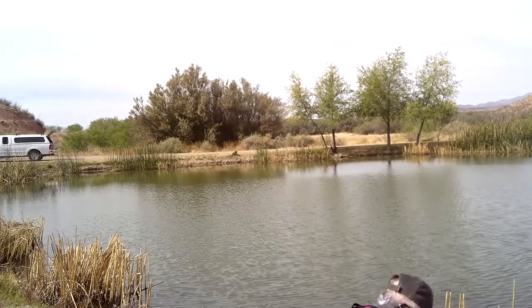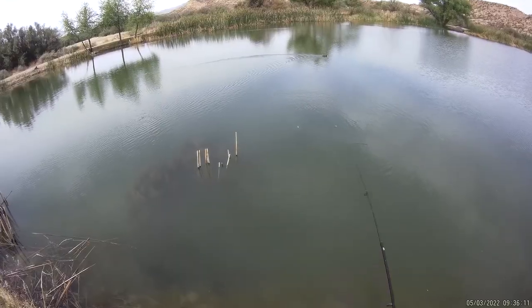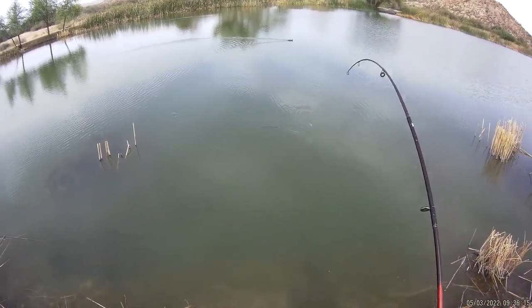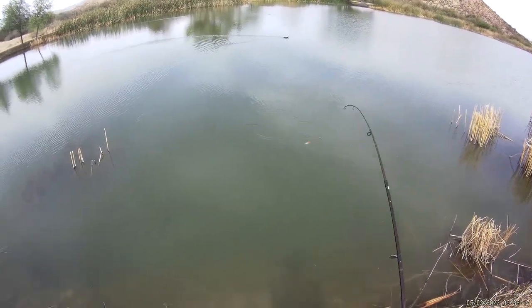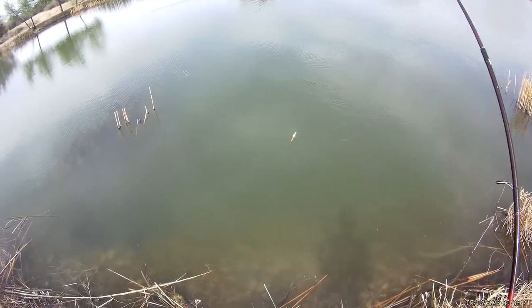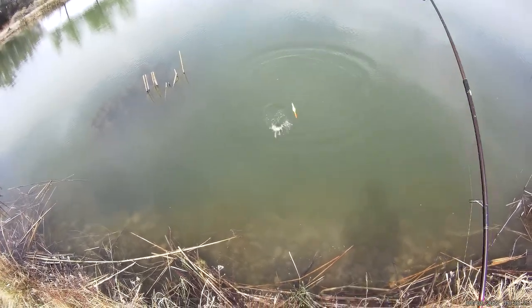There you go, little friend. Oh, got another one. Feeling some drag. What do I got? Another one. Another bluegill. Another monster.